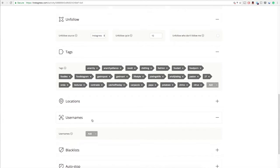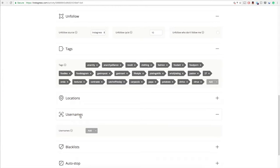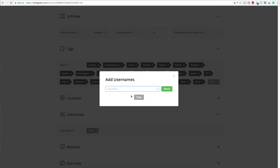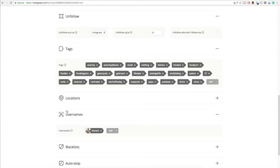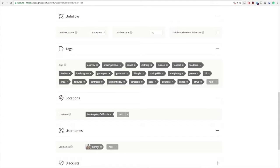So you can also follow people based off usernames. Or you can do it so that you can target people that are following certain people. Let's say you're doing fitness and you want to target people following The Rock. The Rock has a crazy following. So you would target The Rock, and now Instagram is going to go through and not only find people through this hashtag and through our location, LA, that we've picked, or any other location that you want, but it'll also go through all the users that follow The Rock. So this is very powerful.